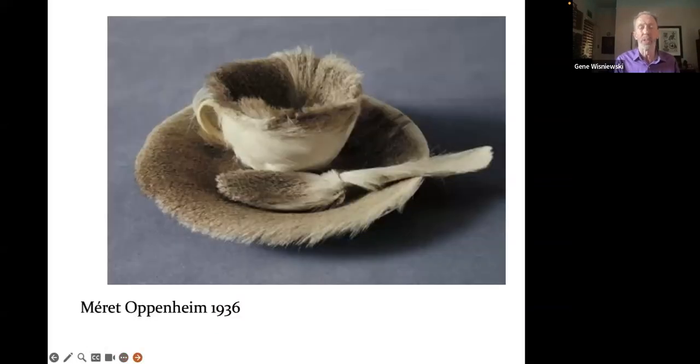And this is another example of a real object where texture is actually on a surrealist object. This is Meret Oppenheim's most famous surrealist object. She lined a teacup and a teaspoon and a tea plate with fur. And you can really, really feel that even without touching it. It just feels kind of ooky.